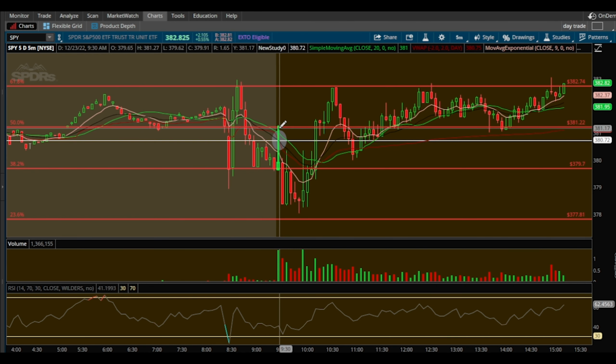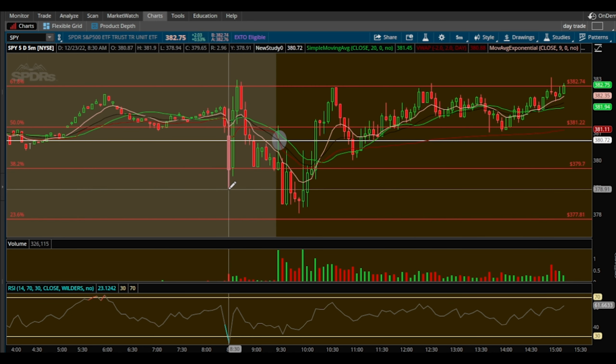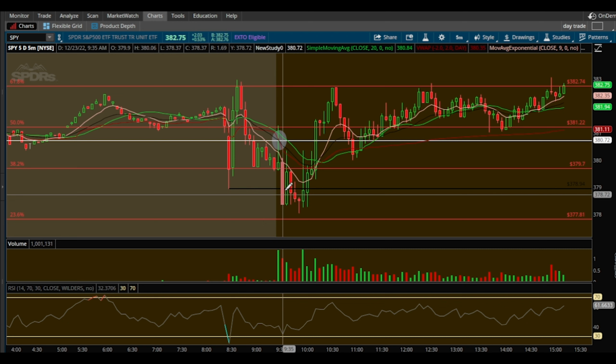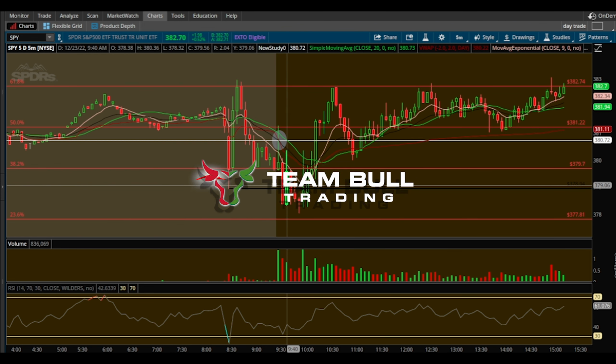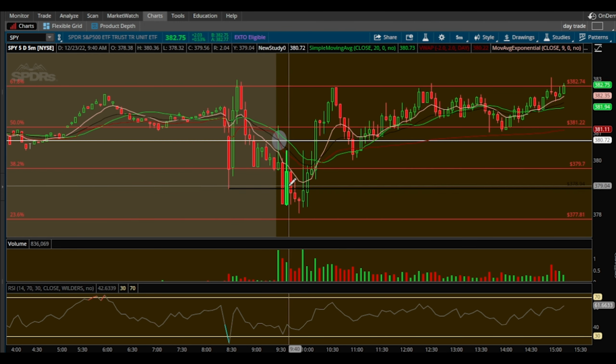We got in with put options, had a nice push down. I took my first trim in this area here. Next trim was when we broke low of day here. These contracts went over 100% in profits. A lot of people inside Team Bull did really well on this trade. We executed this trade really well. I'm proud of how we handled it. We took our trim when we should have, took our second trim when we should have, and we was out of this trade completely at the right time.